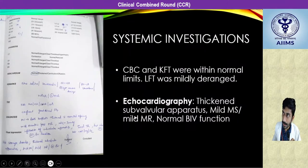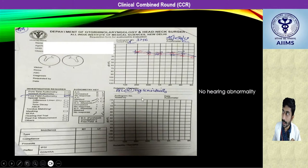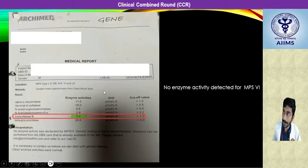Echocardiography showed thickened valvular apparatus, mild mitral stenosis and mitral regurgitation, with normal biventricular function. There was no hearing abnormality. Enzymatic assay showed absence of arylsulfatase B activity.